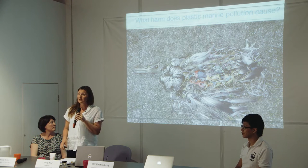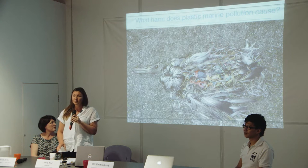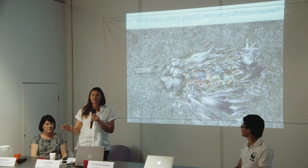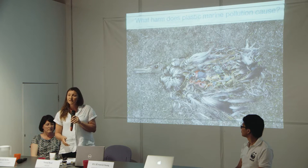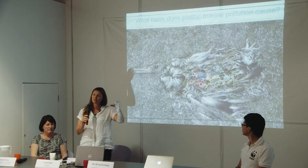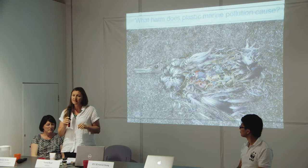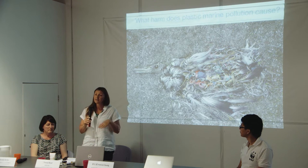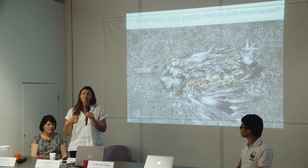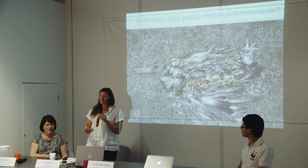This is an albatross chick from Midway Island. And Midway Island is in the middle of the Pacific Ocean, so thousands of kilometres from anywhere. Nobody lives on Midway Island. And it's the nesting and breeding ground of albatross. And what happens is the albatross go out and feed on the surface of the water, and they scoop up whatever is there. And we know that there's a lot of floating plastics there. They bring all this plastic back and they're feeding their chicks. So thousands and thousands and thousands of birds there are dying because of this plastic. It's filling up their stomachs. They can't absorb any food.